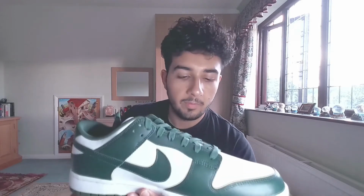I think when they have these city color packs compared to the other Dunk Lows that they might release with different colors and all that, I think they may put a bit more emphasis on the quality. I don't know if that's just my experience, but it's just what I feel. And you just have two colorways. You got the white, or you got the green that is superimposed on the white, and it's a really nice dark green, super duper nice.